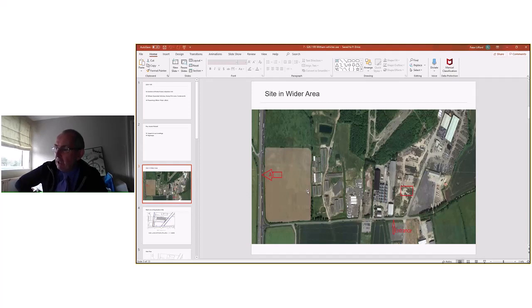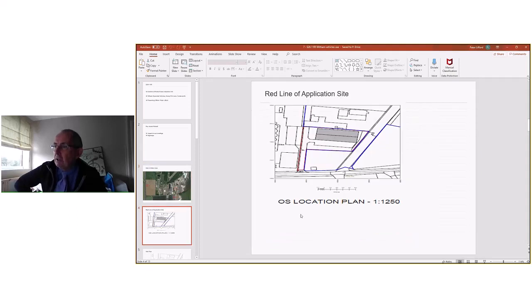As a general overview of the site, the site is in Colsterworth, the square in the middle of that screen. Off to the left-hand side of that screen you've got the A1, and to the bottom of the photo you've got Honeypot Lane with the entrance marked by the red arrow. There's an upscaled, larger version of the application site. You've got the access in, and the proposed building is the grey shaded structure.